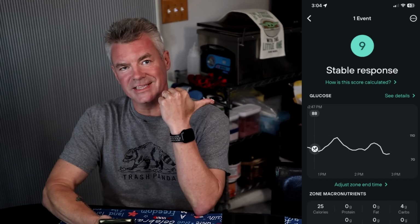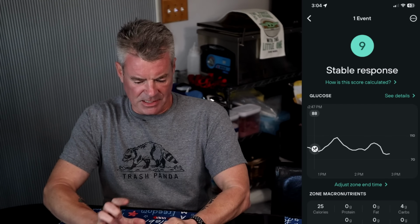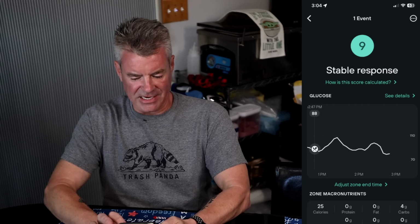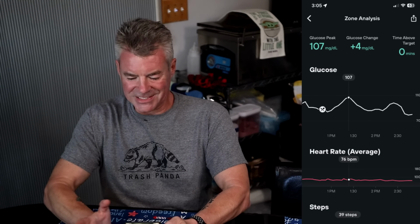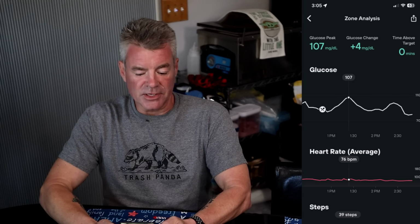All right, let's take a look at what my blood glucose response was over the course of the last 2 hours. The Levels software rated this as a stable response, which is a little bit of a surprise to me. My glucose started off at 88 and it peaked at 107. So that's roughly a 20 point movement. I don't know that I would necessarily call that stable. I would probably call that a gentle rise in glucose. I wouldn't call it a spike.